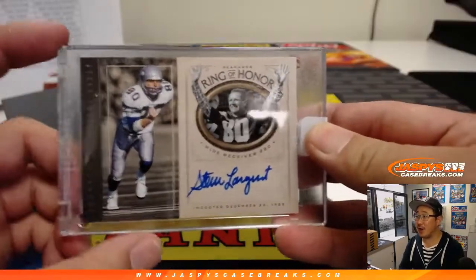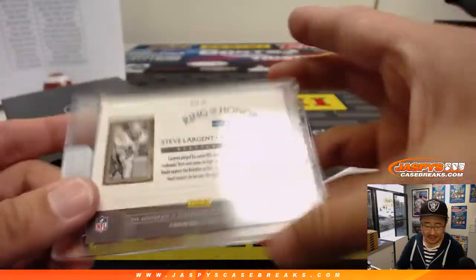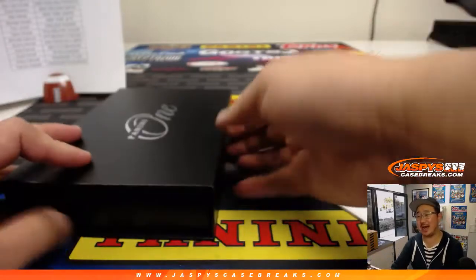It's Ring of Honor on-card autograph, Steve Largent. Nice Steve Largent for Kyle Kramer and the Seattle Seahawks.